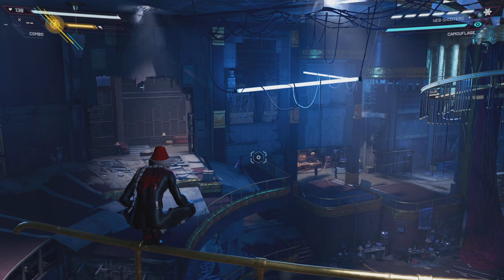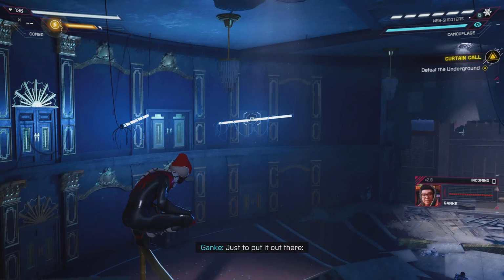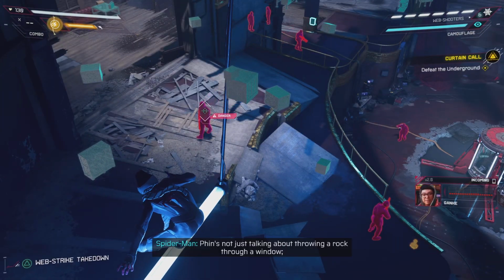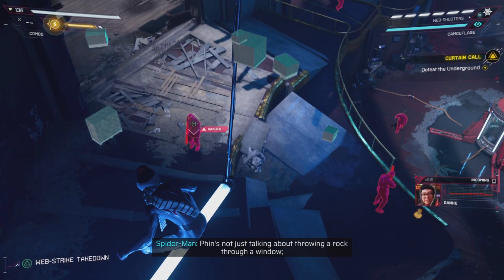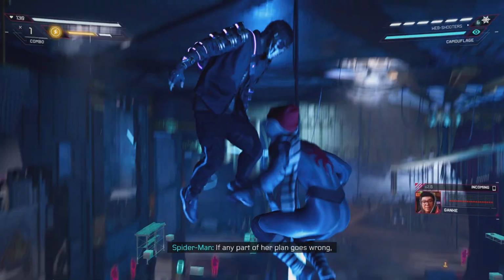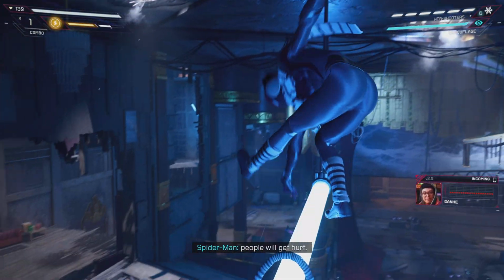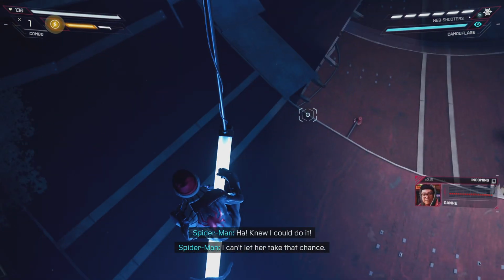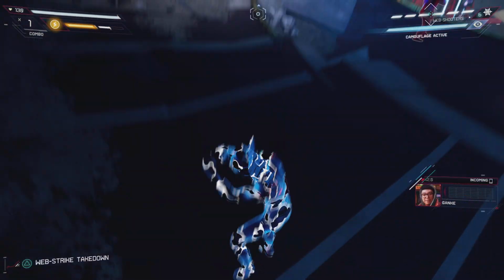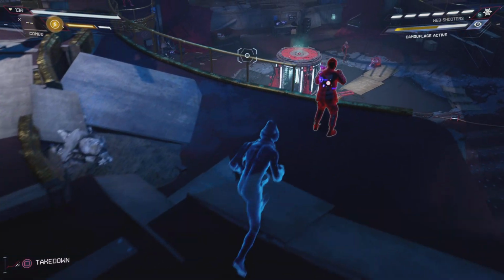Oh. Just to put it out there, what if Finn's right, and this is the best way to beat Roxxon? She wants to throw a rock through a window. People will get hurt. I can't. He's just coming right up here, but that other guy's gonna see him. I'm gonna go invisible on this one.